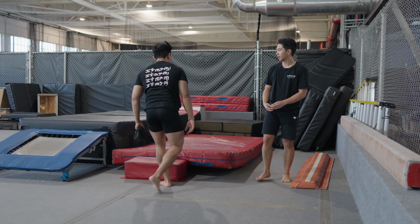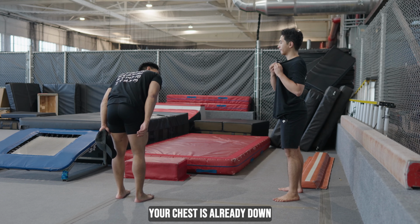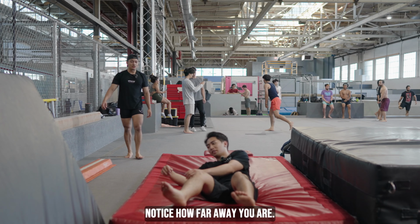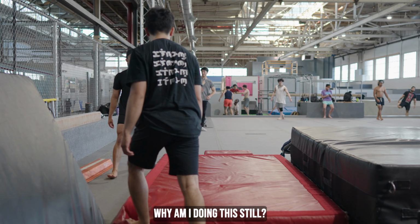You're jumping forward. You're going like this. So your starting point, your chest is already down, launching you forward. Shoot your arms up. Notice how far away you are. All right, your head's landing here. Why am I doing this still? That means you're doing this.